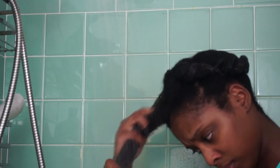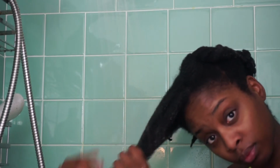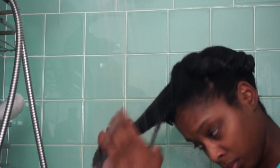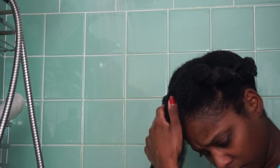So as you see here, I am rinsing out the deep conditioner, and my hair is already sectioned off from my detangling prior to deep conditioning. So I just keep my hair in those separated sections, and I will be working section by section going around my head.